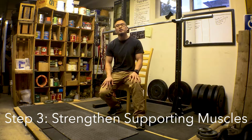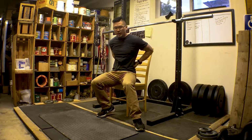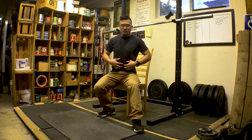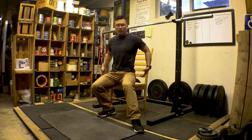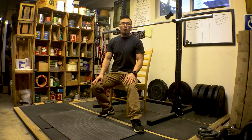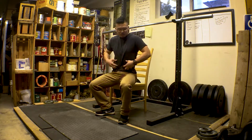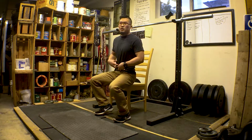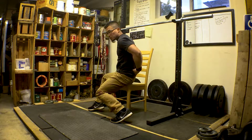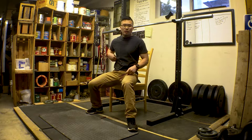Now the third thing that we want to do is we want to strengthen the muscles that are supporting the low back and the muscles of the hip. Now what happens is that when some of the muscles around here start to get weak, other muscles have to compensate and basically take over the work of those other muscles. And what usually ends up happening is that these muscles around our abs start to get weak, and then these muscles up and down the sides of our spine, the paraspinals, start to get real tight, locked down, and they're under a lot of work.